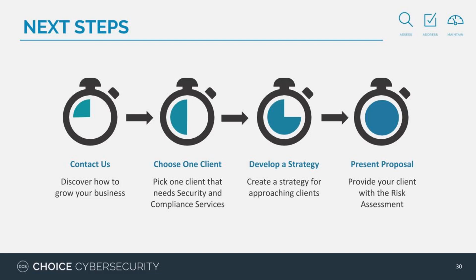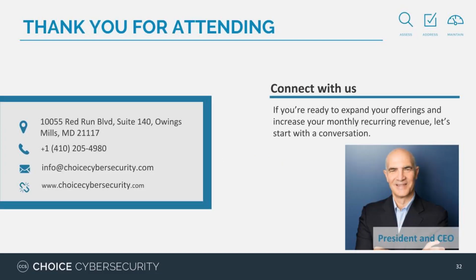Then we present the risk assessment proposals. We can do it together. A lot of times we help them go to meetings. I've even been out to meetings with partners in local geographical areas. We'll just set up a go-to-meeting. We'll help you sell your first couple and make it really easy for you, and we'll sell that risk assessment.